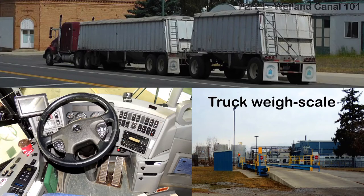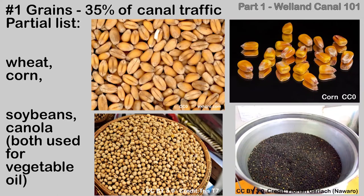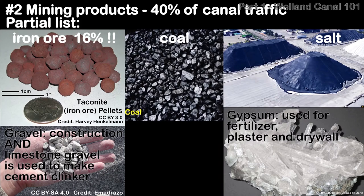Trucks are the most flexible and carry small, high-value loads. Rail is the middle option. It is often used when ships cannot be used for bulk cargoes. Cargoes. Along the Welland Canal, the most frequent cargoes are grains, such as wheat, corn, soybeans, and canola, mine products, iron ore, as taconite pellets, coal, salt, stone, gravel, and gypsum.